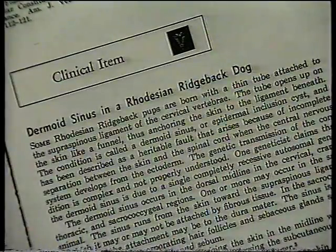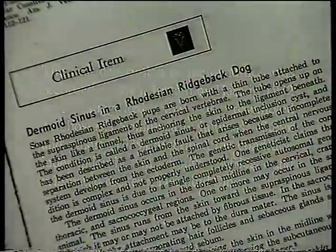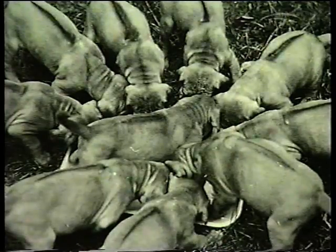The breed was standardized in 1922, with the first Rhodesian Ridgebacks being imported into Great Britain in 1928. In 1932, the condition initially referred to as a cyst was first described. Any dog with this condition is born with it. It won't disappear, and it may merely be undetected.